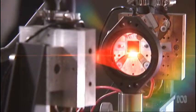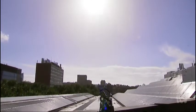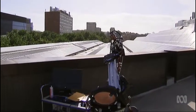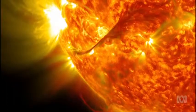Splitting the sunbeams and using the double cell system produced a staggering 40% efficiency for converting sunlight to electricity, the highest for any commercially viable solar power system. I think we can go further. That's the first time anyone's ever exceeded the magic 40% landmark.